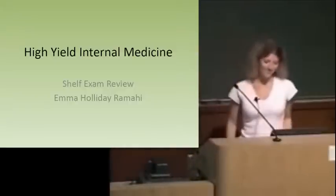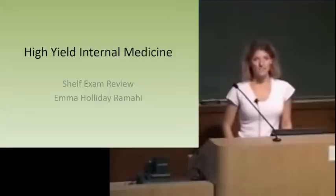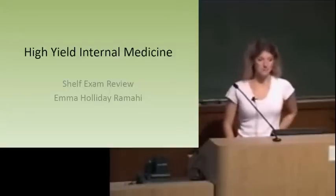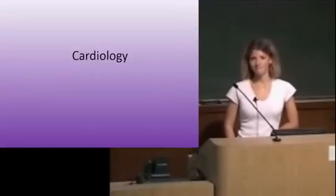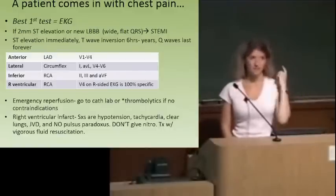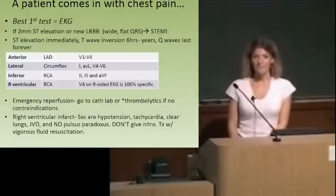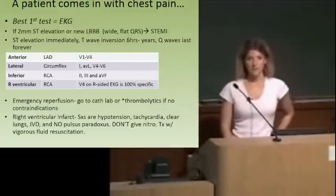Okay. So we're going to start with cardiology, just because it's everywhere on the exam. So it's a good topic to be comfortable with. Here's your patient. He comes in with chest pain. What do you want to do? Best first test. That's how a lot of these questions are written. Best first test, best initial treatment, best next step. Let's do an EKG first. So do an EKG. That is your best first test for a patient with chest pain.